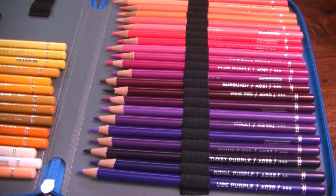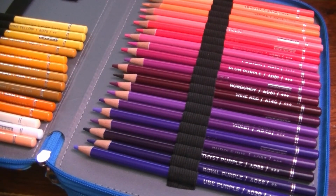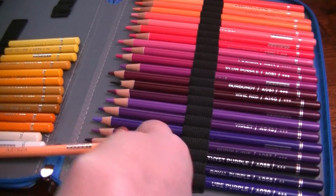I think these are my Blick Studio pencils. No, are these Artezas? Which ones are these? These might be the Artezas. Let me look and see. Oh yeah, these are Artezas.